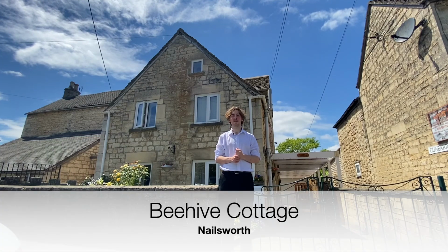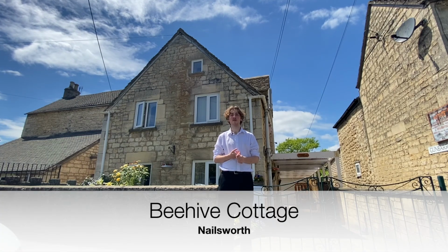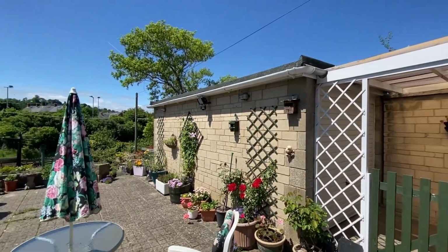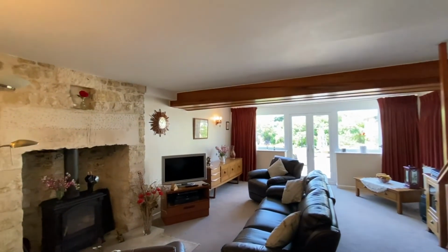Situated in the popular town of Nailsworth, 3-bedroom Beehive Cottage has off-road parking with a garage, a beautiful garden with wonderful views and a well-presented interior. Let's have a look around.